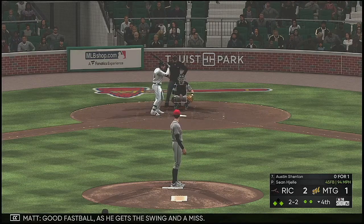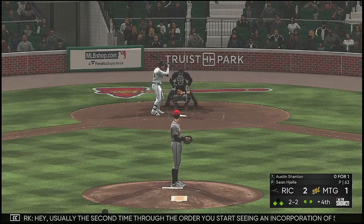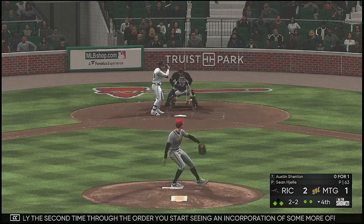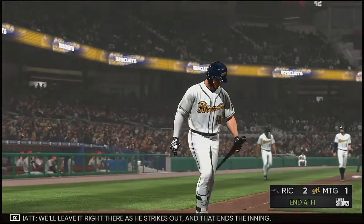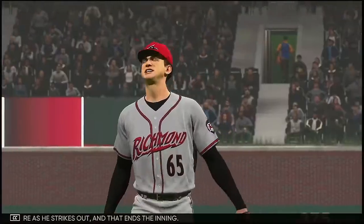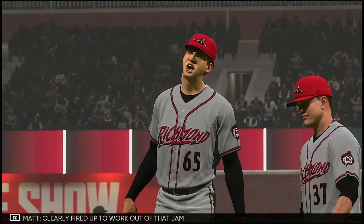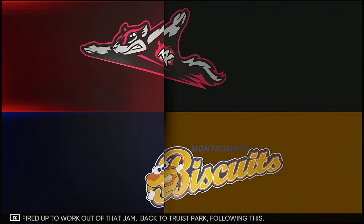The set and the 2-1. Good fastball as he gets the swing and a miss. Hey, usually the second time through the order, you start seeing an incorporation of some more off-speed stuff. This guy will leave it right there as he strikes out, and that ends the inning. Clearly fired up to work out of that jam. Back to Truist Park following this.